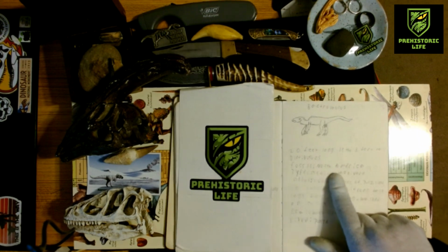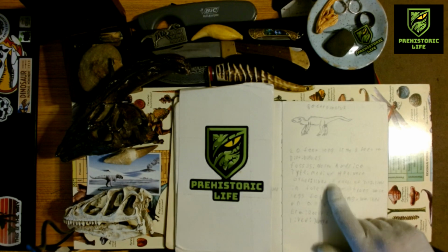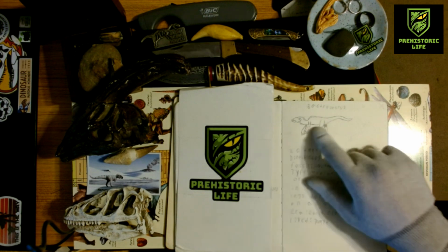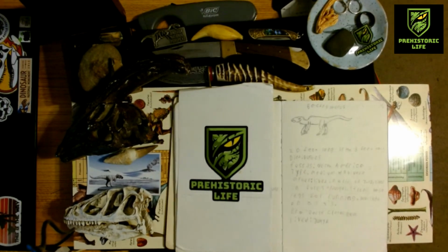Its fossils were found in North America in 1933 by Charles W. Gilmore, who named the new animal Bactrosaur, or club lizard, in reference to the large club-shaped neural spine projecting from its back. It's a medium herbivore, or in this case, it's a hadrosaur. Not all medium herbivores are hadrosaurs.